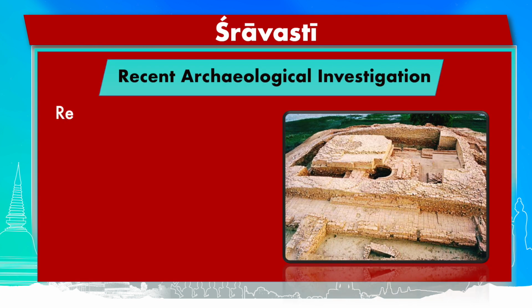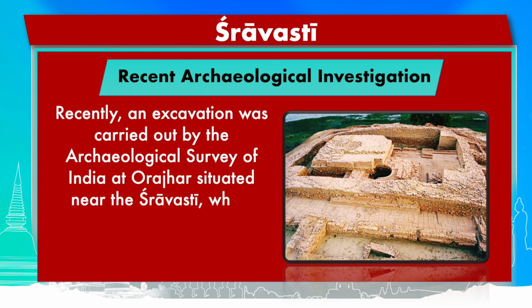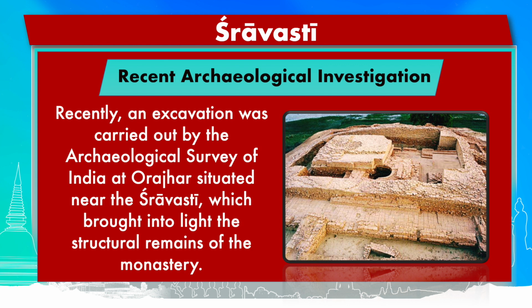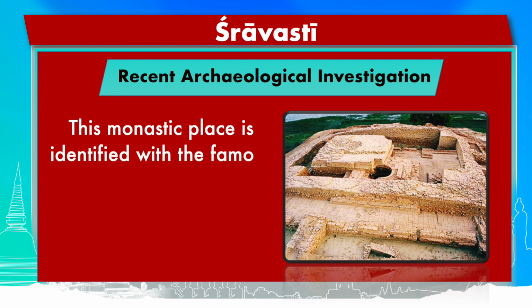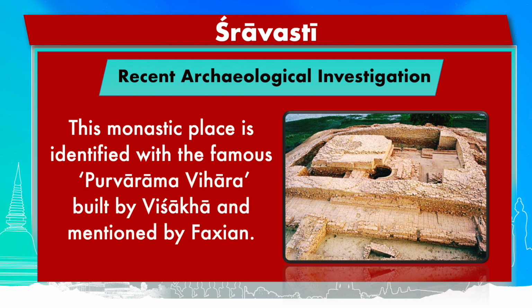Recently, an excavation was carried out by the Archaeological Survey of India at Orajhar, situated near Shravasti. This excavation brought forward the structural remains of a monastery. This monastic place is identified with the famous Purvarama Vihara built by Vishakha and mentioned by Fa-Hien.